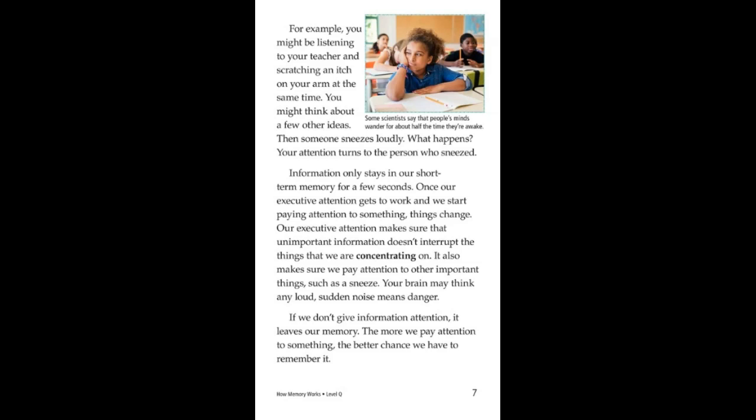Our executive attention makes sure that unimportant information doesn't interrupt the things that we are concentrating on. It also makes sure we pay attention to important things such as a sneeze. Your brain may think any loud, sudden noise means danger. If we don't give information attention, it leaves our memory. The more we pay attention to something, the better chance we have to remember it. Okay, let's read our caption up at the top. It says, some scientists say that people's minds wander for about half the time they're awake.